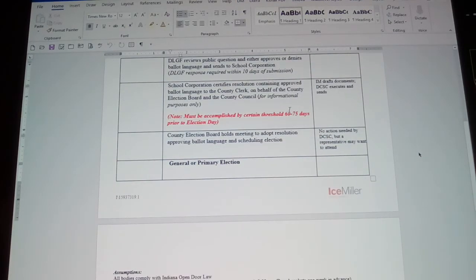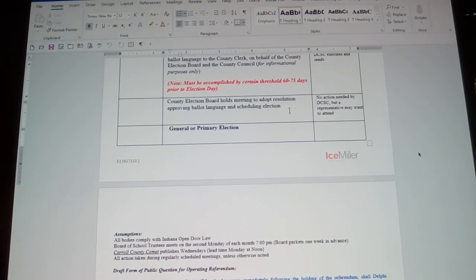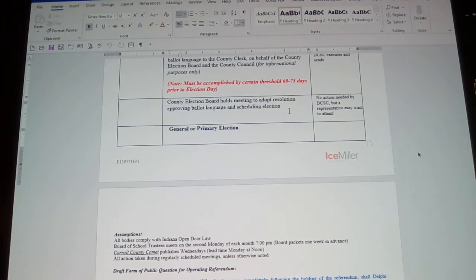Eric, what has the greater success rate, being in a May primary or a November general? Generally speaking, operating referendum questions are slightly more successful than construction referendum questions, and November elections are slightly more successful than May elections. I don't know that we have the data on why. My own speculation would be that you have a larger voter base out there, and perhaps more people who are directly either for or against you, to the extent there are fewer questions and fewer voters out there. Thank you.